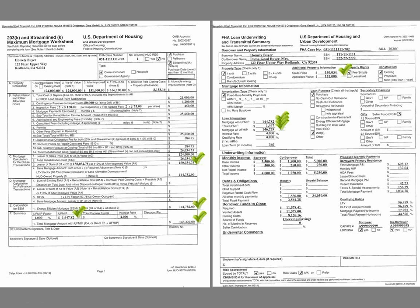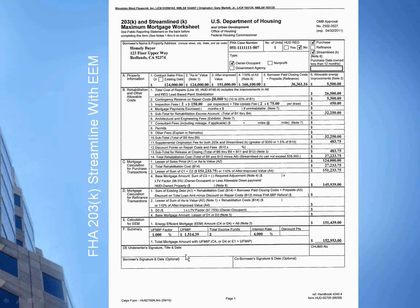And then we're going to see a 2 or 3K with an EEM. Well, let's get complicated with this, shall we? I know that all underwriters, the more things we can add on to the 203K Streamline program, the more these guys like it, right? Yes.